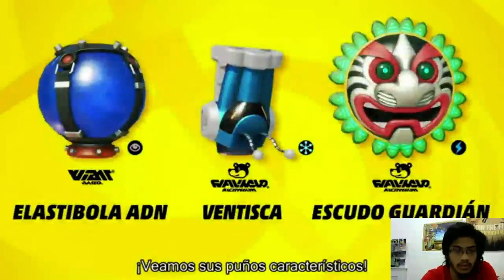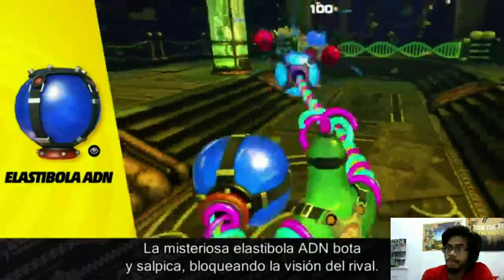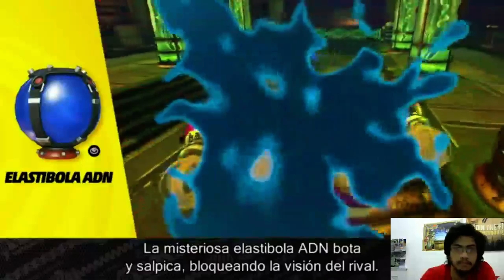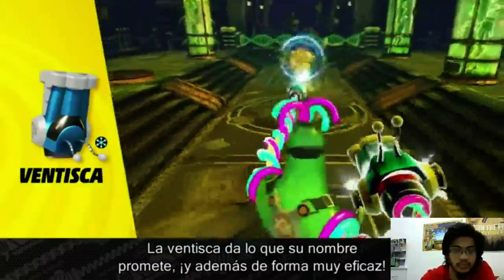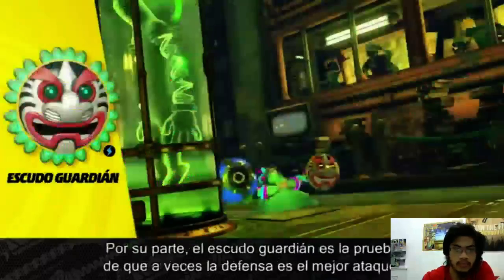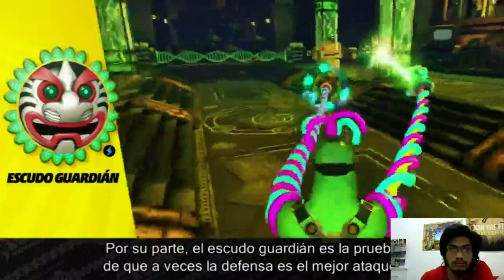Here are his signature arms. The mysteriously bouncy Blorb splashes goo to block the opponent's view. The Ice Dragon is pretty self-explanatory and even more effective. And the shield-shaped Guardian proves that defense may really be the best offense.